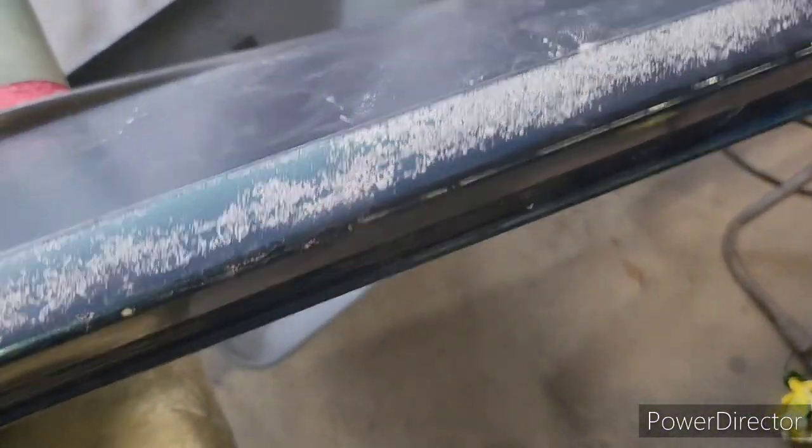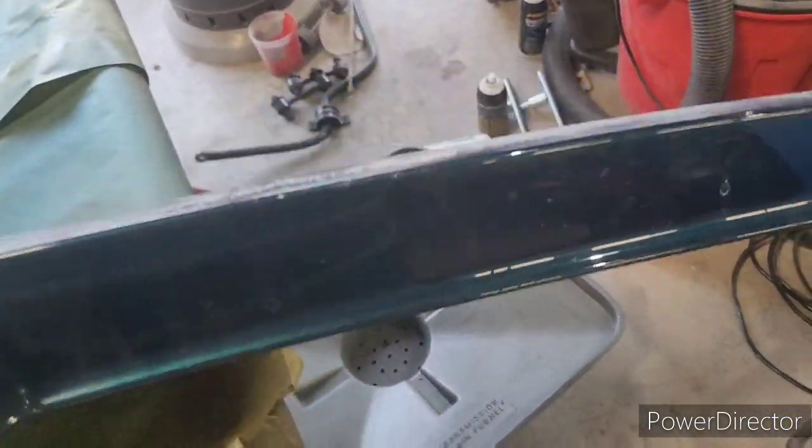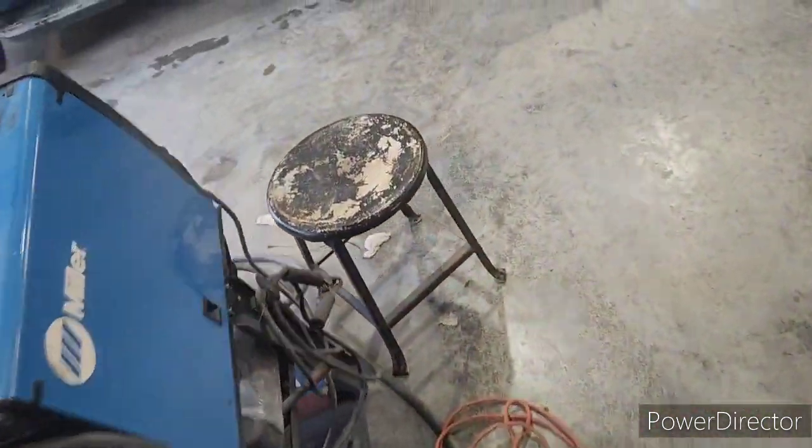I think the clear coat was completely gone. So I left a little bit of clear coat up here. Just color left. Once it gets going, it's gone.